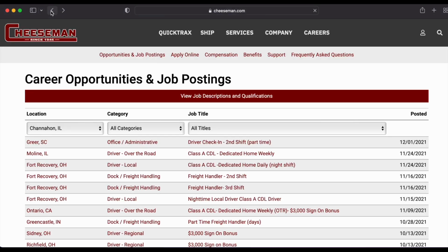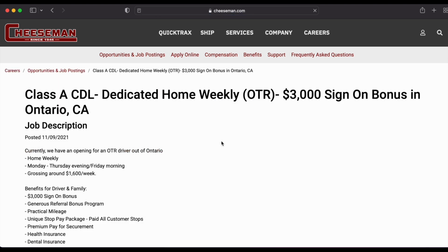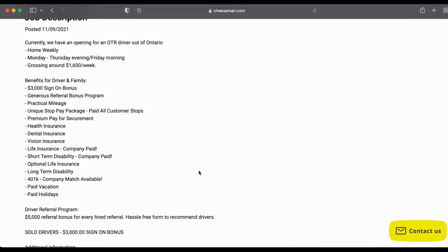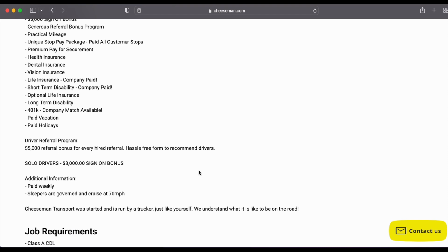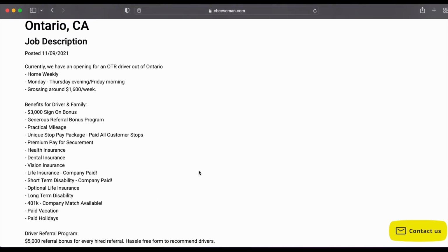Clicking on the open positions, I happen to see there's a West Coast position available. Those don't come available very often. Ontario, California has a dedicated OTR home weekly. That means you're home for 2 days every week, and it pays $1,600 a week.